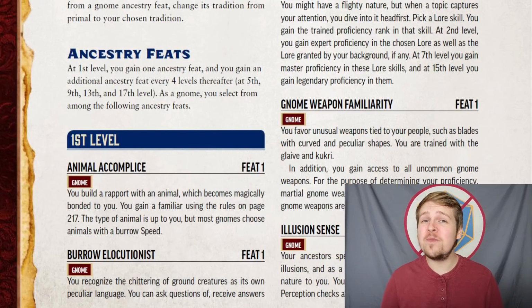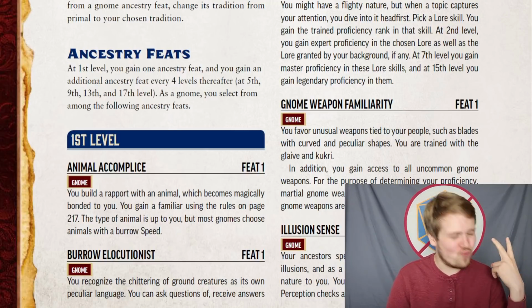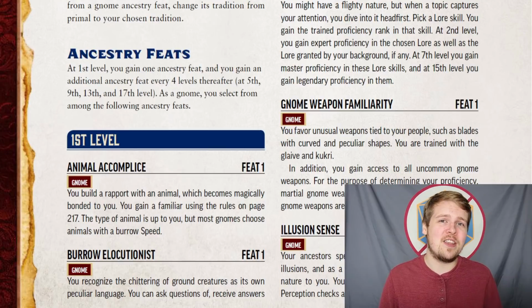Like I said, some of my favorite in the game, especially the Chameleon and Fey-Touched, really cool stuff there. But let's jump into what everyone likes to see from these, the ancestry feats.